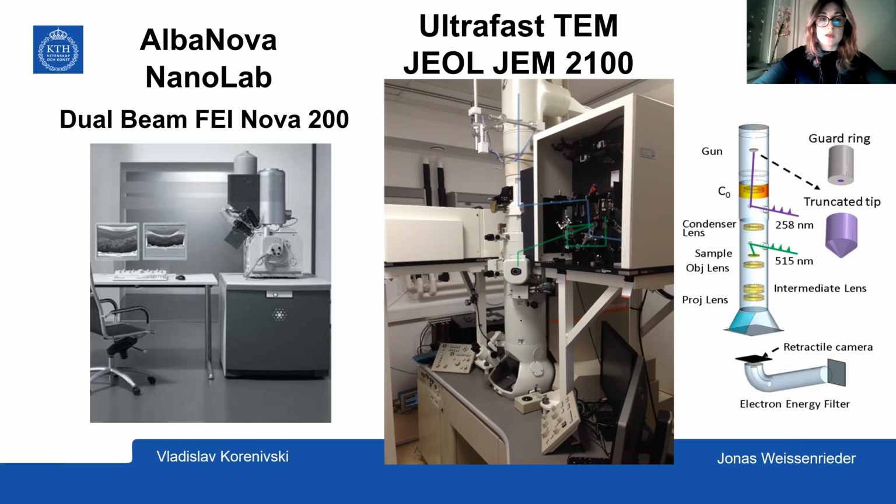The next site available through the SCI is the Albanova NanoLab, and in particular it has a dual beam FEI Nova 200. And it's Vladislav Korenivski who is in charge of this instrument. And also at the SCI school, we have state-of-the-art equipment, which is actually an ultrafast TEM, JEOL JEM 2100. And that's one of the most unique pieces of equipment that we have at the KTH electron microscopy infrastructure, because it's a custom built setup and it has true time resolution. So please feel free to talk to Jonas Weissenrieder if you have any questions about this instrument.